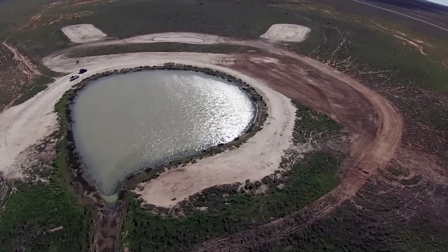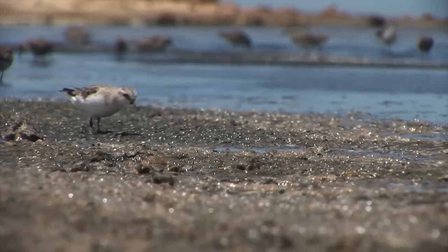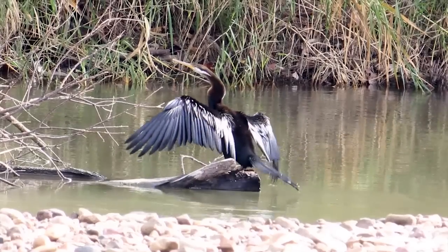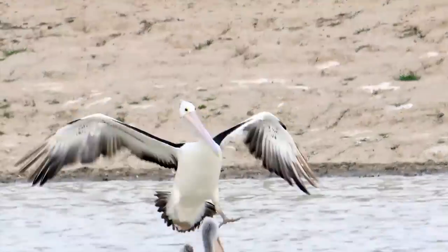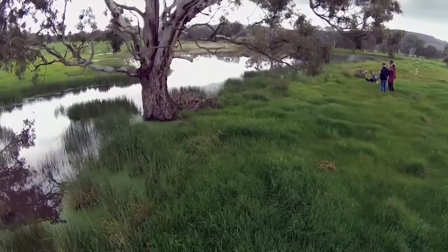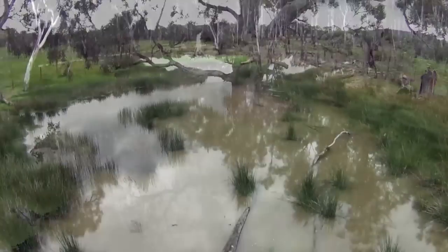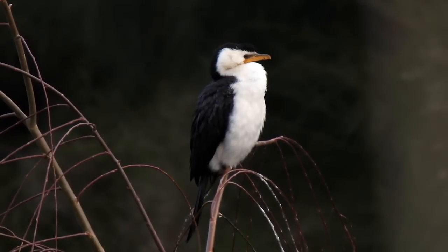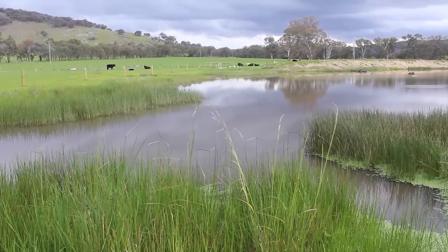Farm dams have enormous potential to support more wildlife. They illustrate how farming and wildlife conservation can work together. Nothing beats natural wetlands, and they should always be our priority, but enhancing farm dam habitat can make a big difference with little effort.